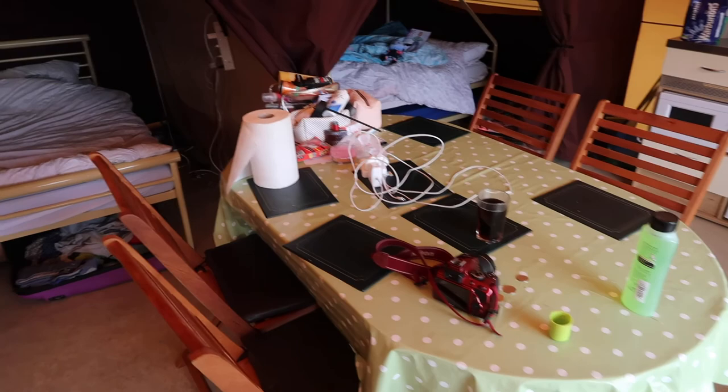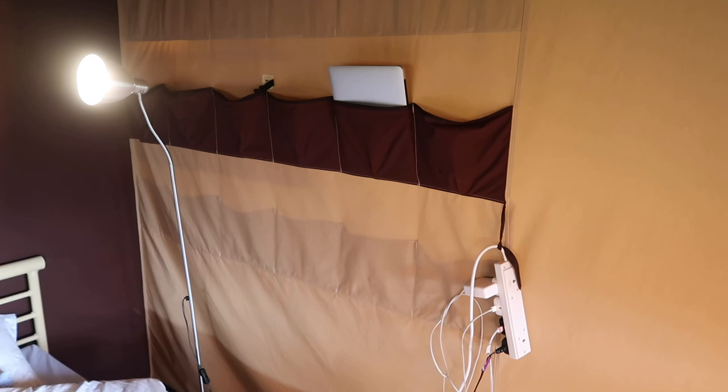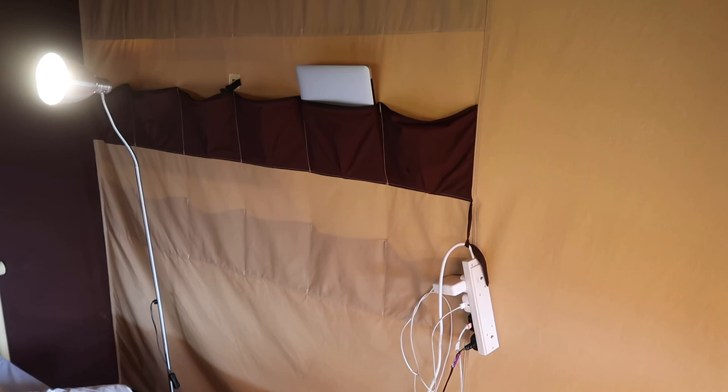We've got a double bed in the main bedroom, which has got a little wardrobe and a hanging rail. And also, which I think is quite useful, these pockets, which a lot of tents do have, but we've managed to turn it into a charging station for all our gadgets. We've had three laptops in these pockets, all charging, which brings us on to the fact that there is electric in here, and also there is lighting.